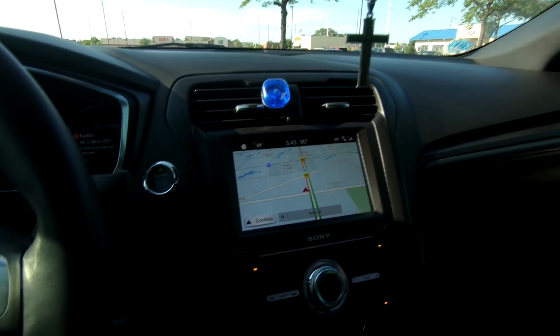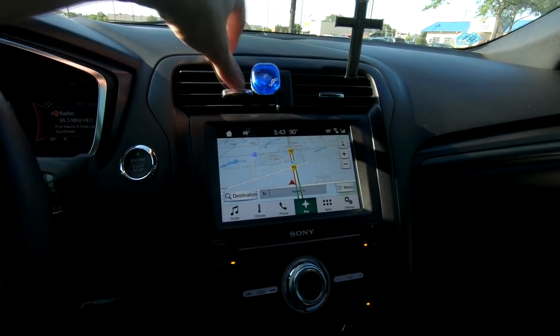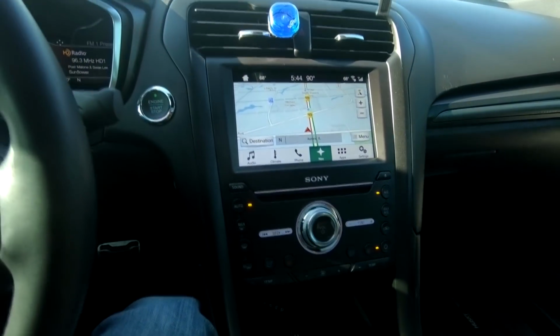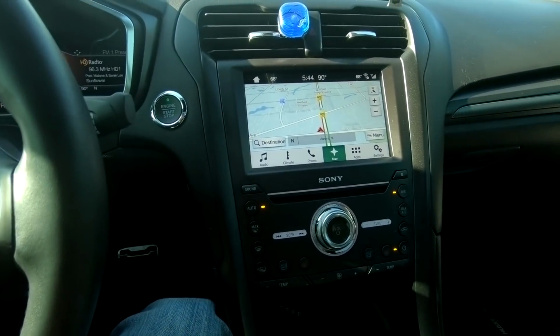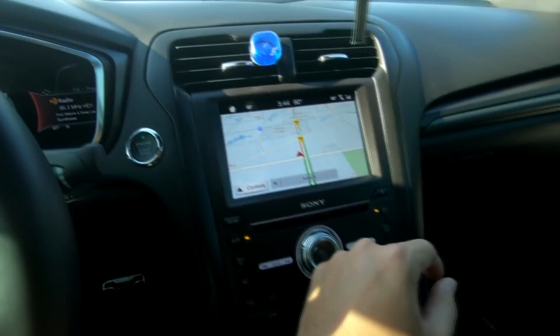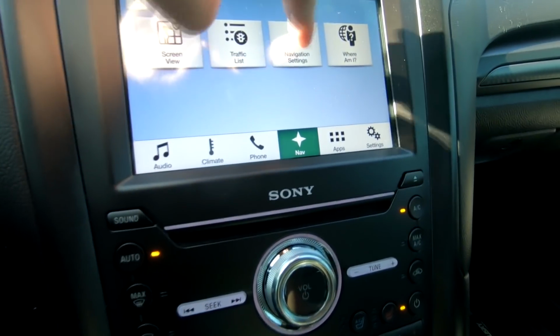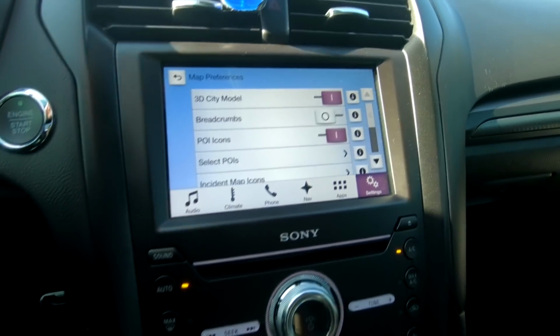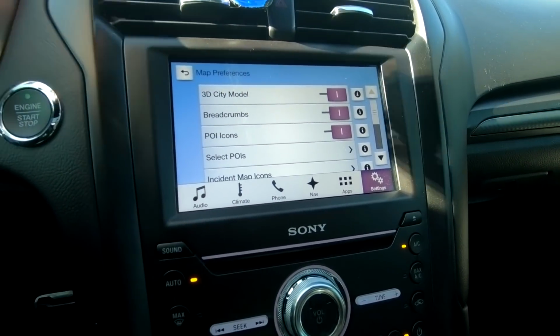Now the third feature that I think is pretty cool is the navigational breadcrumbs. So we're going to press control and bring that up, and hopefully you guys can hear me. I do have the air vents pointing upwards, so hopefully you don't hear the air coming by. We're going to hit menu, go into navigation settings, go to map preferences, go to breadcrumbs here and turn that on.